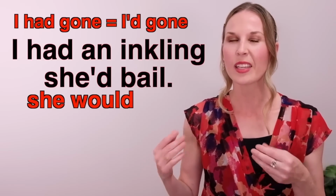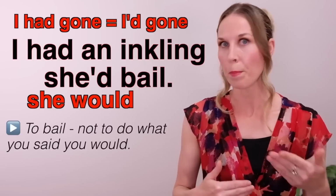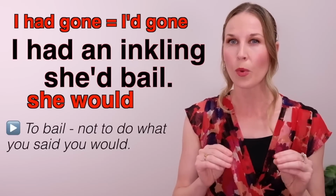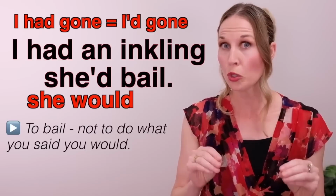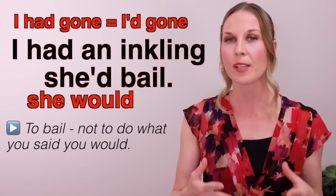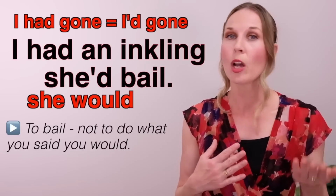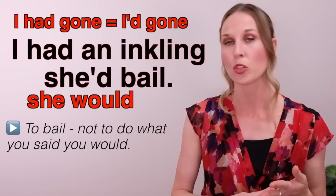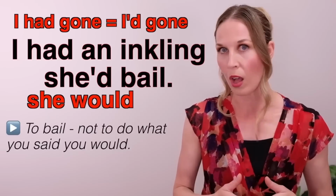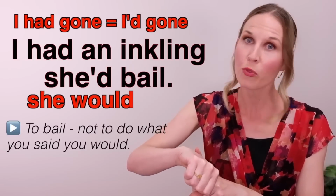What does it mean she'd bail? Bail? Well, when someone bails, this is an expression that's used when someone doesn't do what they said they were going to do. And we specifically use this with plans and arrangements. So let's say I made a plan with my friend to watch a movie on Saturday at 7 o'clock. Then Saturday, 7 o'clock, no friend.